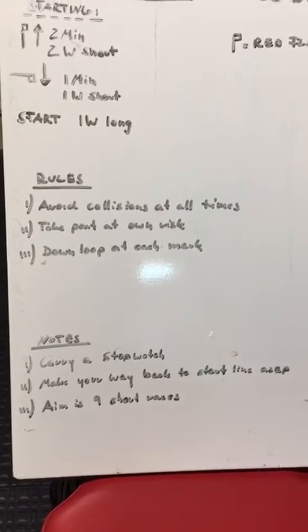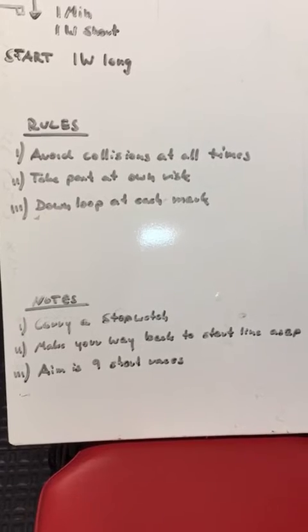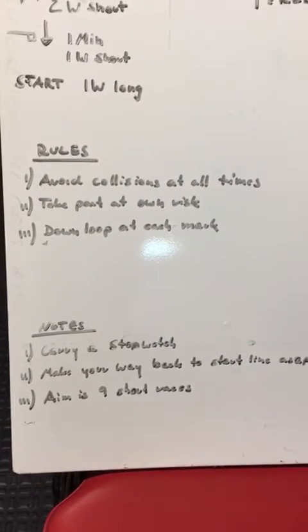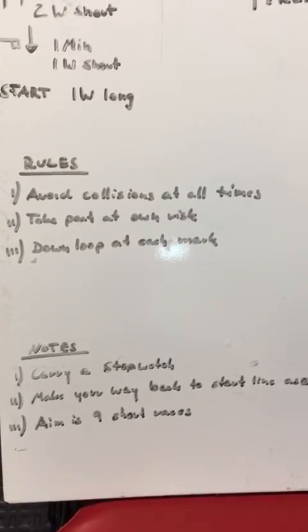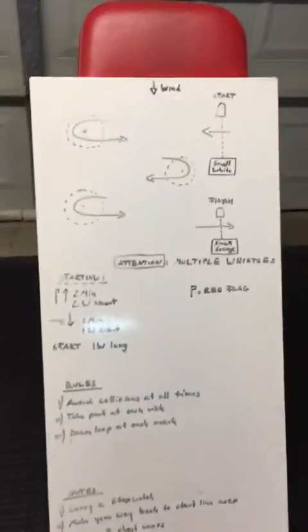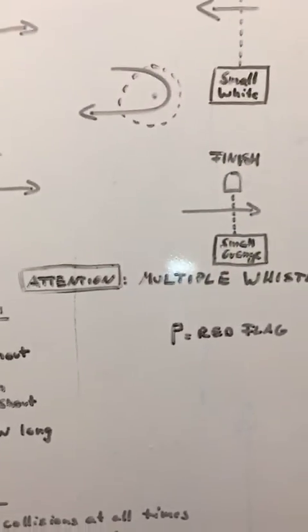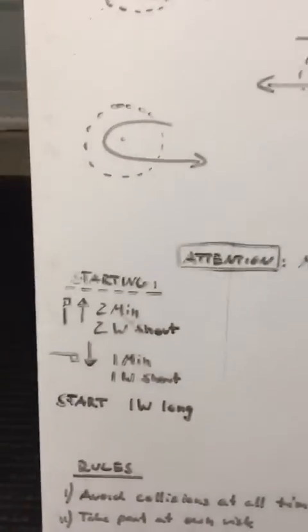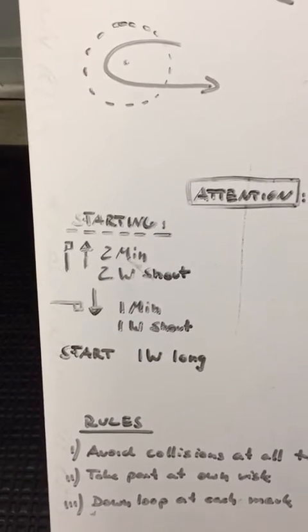So that's pretty much it. Carry a stopwatch, make your way back to the start line as soon as you can, and we're aiming at about 9 races. Carry a stopwatch, avoid collision at all costs, take part at your own risk, and down loop at each mark. As soon as everybody's back upwind, we're going to give you multiple whistles to get your attention. A little while after that, we start again: 2 minutes, 2 whistles, 1 minute, 1 short whistle, start, 1 long whistle.